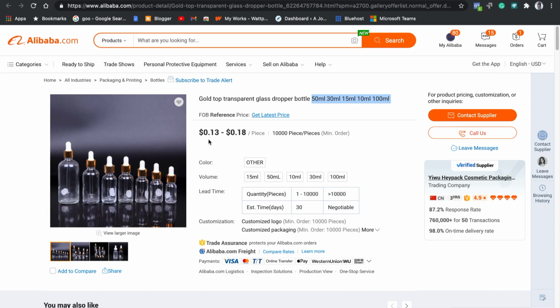Now, this price right here is irrelevant. This is just a price that they have to put on there, because I found out that the prices they have on their site are not the price that they will quote you. So if you think that this is the price, 9 times out of 10, it is not. However, the minimum order quantity, the MOQ, will be accurate. So this right here is accurate.